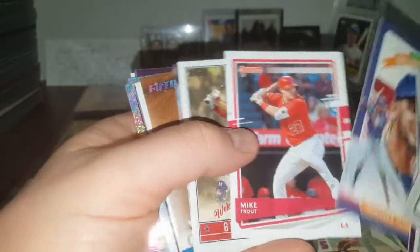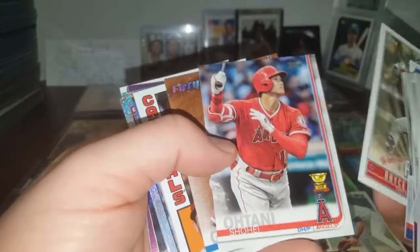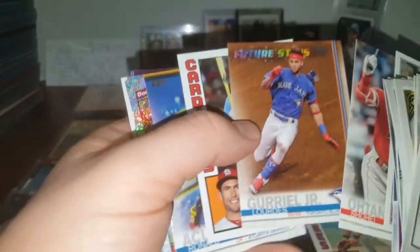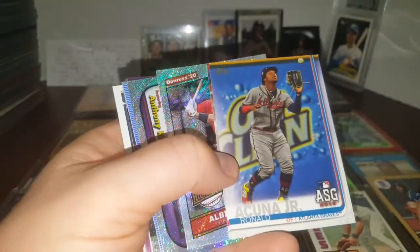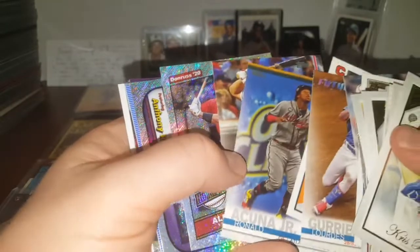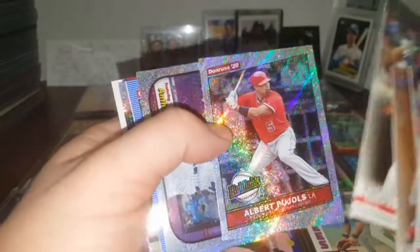Fernando Tatis Jr., another Trout to go with the Trout PC. Another welcome to Philly, Bryce Harper. Another Ohtani. Lourdes Gurriel. Another Goldie. I love this Acuna card. I don't know why, I love the OxyClean logo in the background. That's awesome. Another Trout update, All-Star Game card. Pujols highlights.